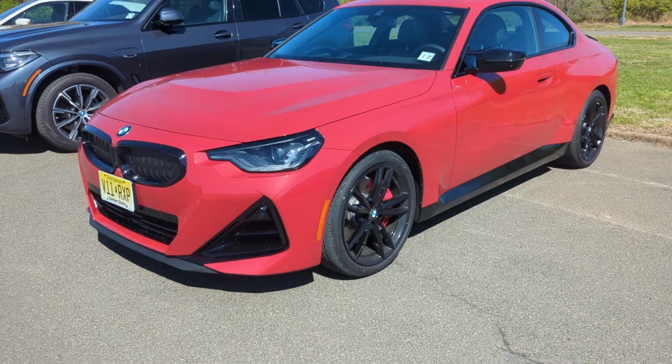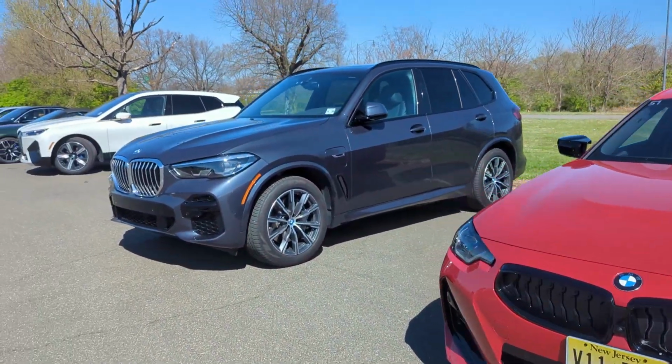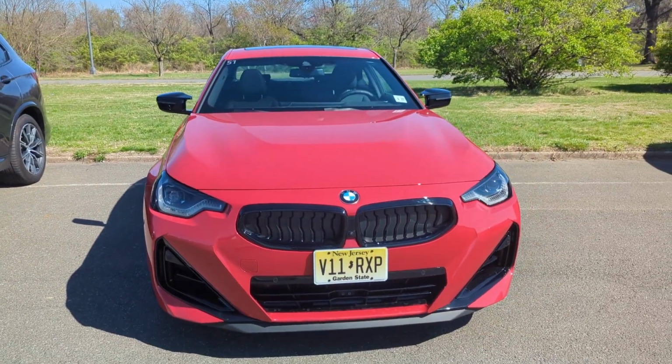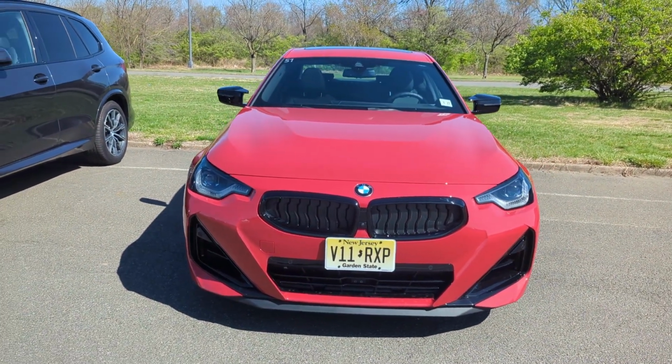Let's look at the grill. Not as insane as many of the newer cars, so I like it. It's a little bit more sedate.